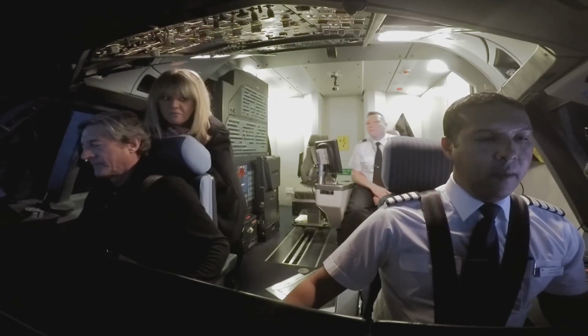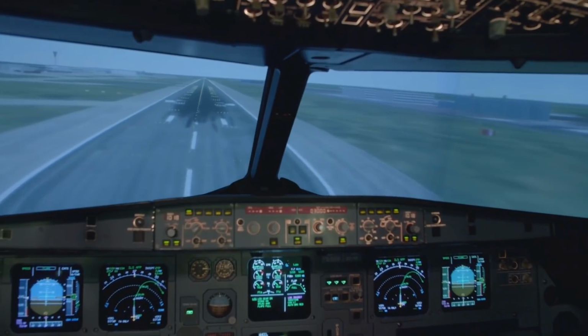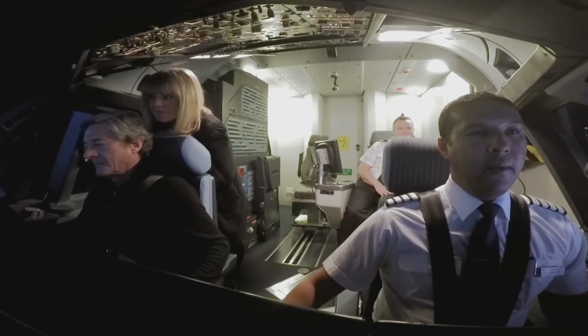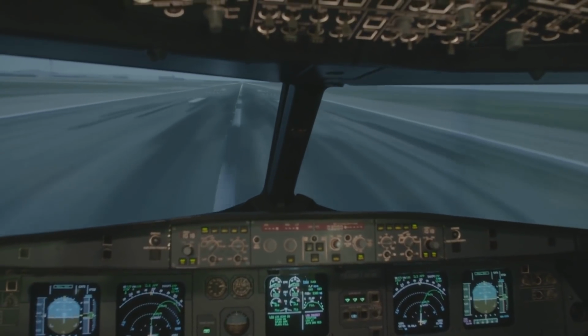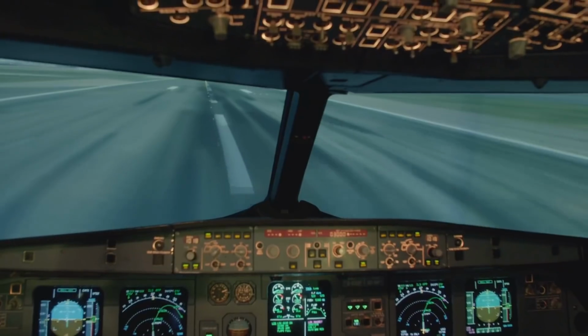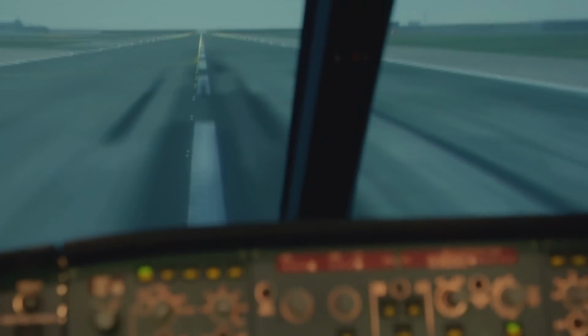Fuel input. 100. There we go. Fuel input. So flare now. 30. 20. Retard. Retard. Fuel input. There we go. There we go. We've landed. And it was a bit... Yeah, we're all right. We're still alive.